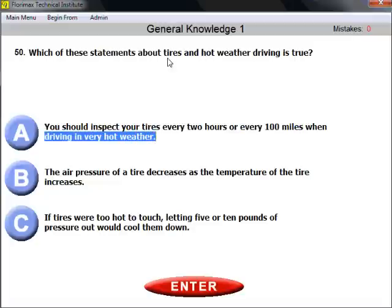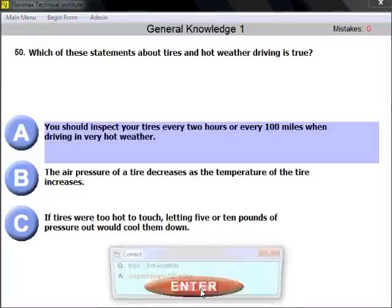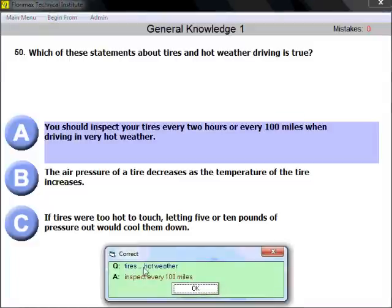Okay, when you're asked about tires and hot weather, look for 2 hours or 100 miles. That's when you actually need to stop and check your tires. A, enter. Yes, when asked about tires in hot weather, you should inspect them every 100 miles. You should stop, exit the vehicle, go to every single tire and actually touch it, check with your palm.